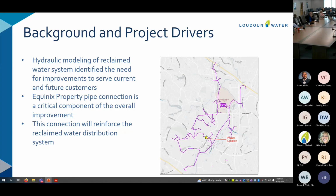So for the project background, in 2022, I believe Hazen and Sawyer conducted a reclaimed water system evaluation. In that, they provided a hydraulic modeling of the reclaimed water system, and that identified the need for improvement to serve current and future customers' pressure demands. This Equinix property pipe connection is a critical component of the overall reclaimed water system improvement plan. With this connection, it will reinforce the reclaimed water system by increasing system reliability, redundancy, and also increase the pressure.